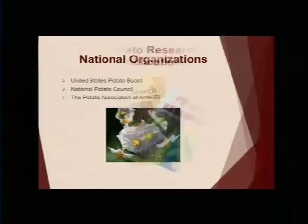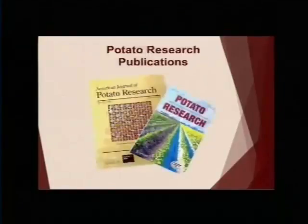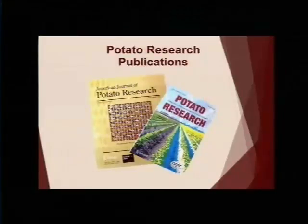We try to encourage the potato researchers to get their publications in highly recognized journals, but most of us publish most of our work in one of these 2 journals, the American Journal of Potato Research and Potato Research, which is a European publication.